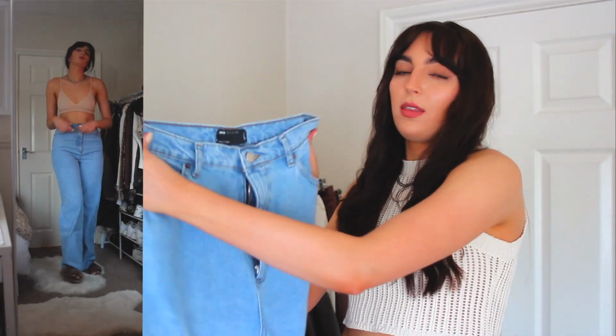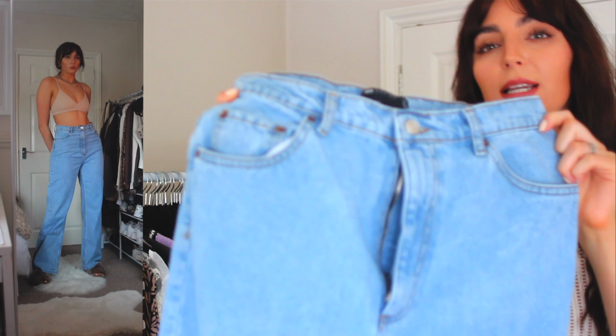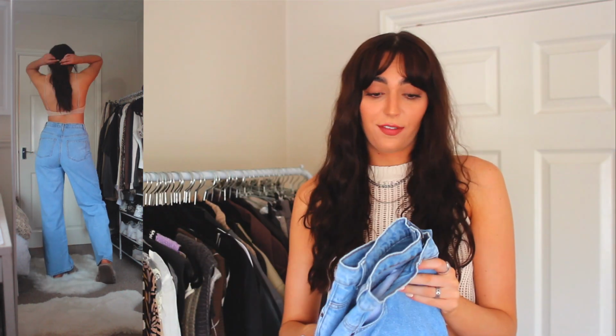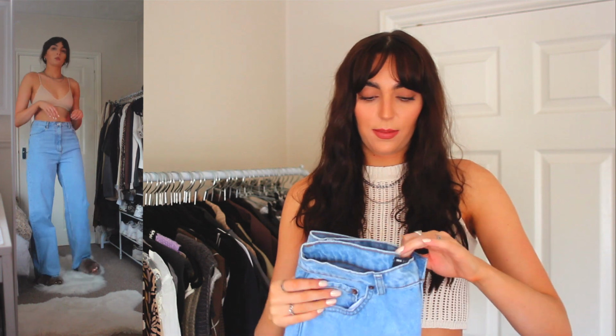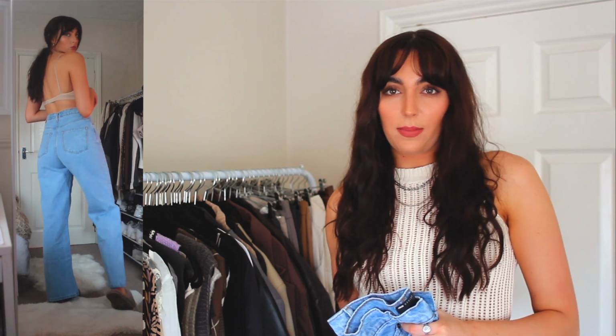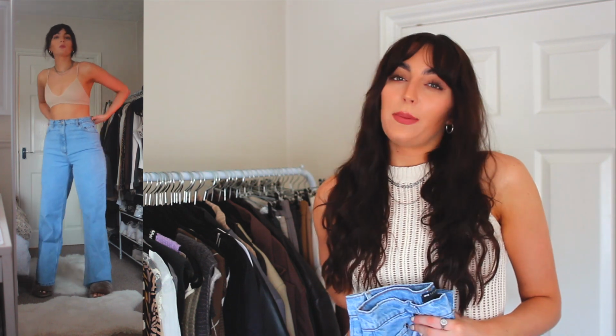So these are the Relaxed Dad Jean. They're very wide. They're this really lovely sort of light blue summery colour. I love the fit of them, to be honest. I'm definitely going to keep them. They don't gape at the back, which is really good. A lot of my jeans that I have to size up in, they end up gaping, and these ones fit really well, so I think I'm going to keep those.